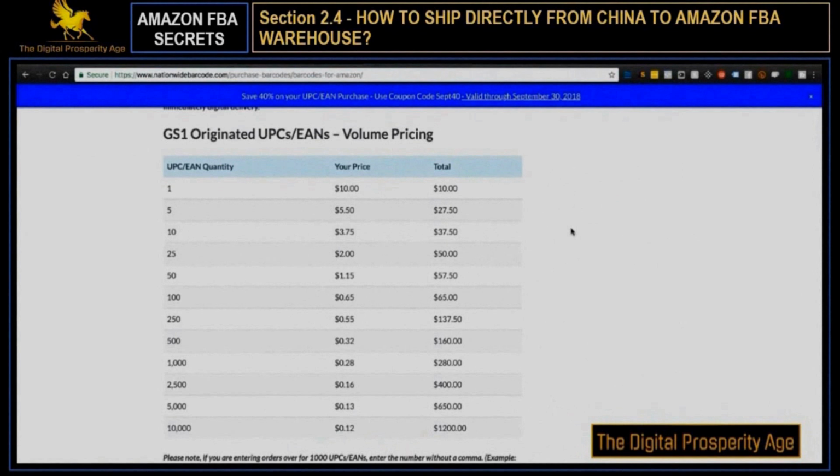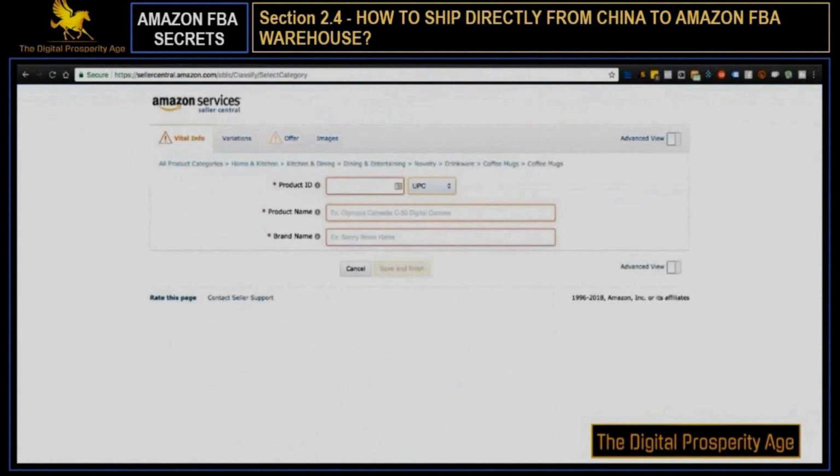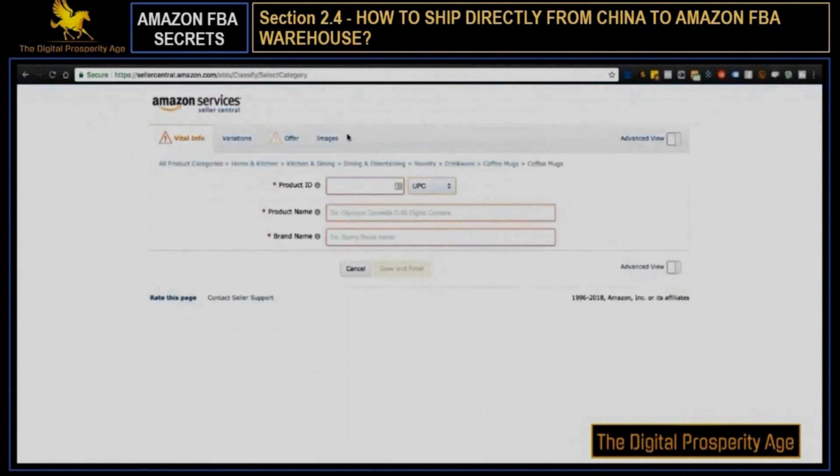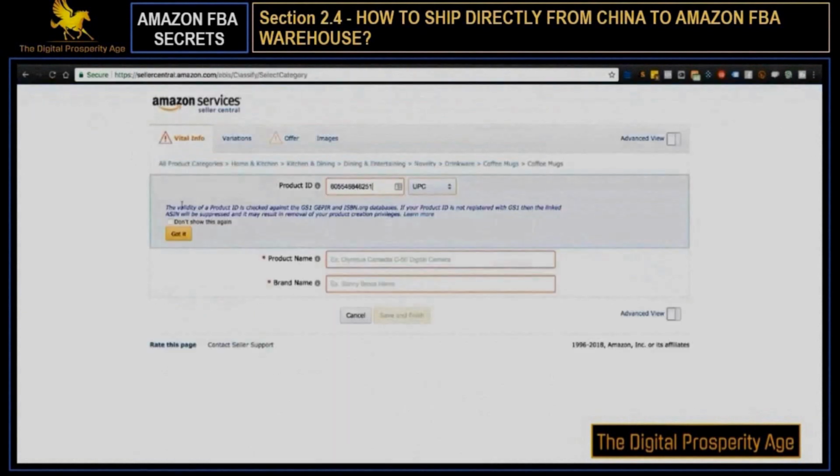Basically, the summation of all of this controversy and what everybody's talking about is Amazon tells you when you try to create a product listing, like here, I'll use a UPC, and this is just the UPC that I bought from Nationwide Barcodes, right? From the much cheaper version. When I paste it in here, it says the validity of a product ID is checked against the GS1, GEPIR, and ISBN databases. If your product ID is not registered with GS1, then the linked ASIN will be suppressed, and it may result in removal of your product creation privileges, right?